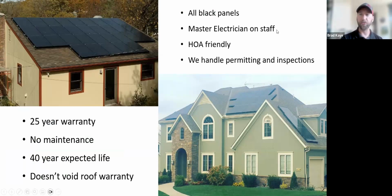We do have a master electrician on staff who does all of our designs and our installations. He's been working on solar since the mid-90s and is one of the most experienced people in the state when it comes to solar. We also handle all permitting and inspections.